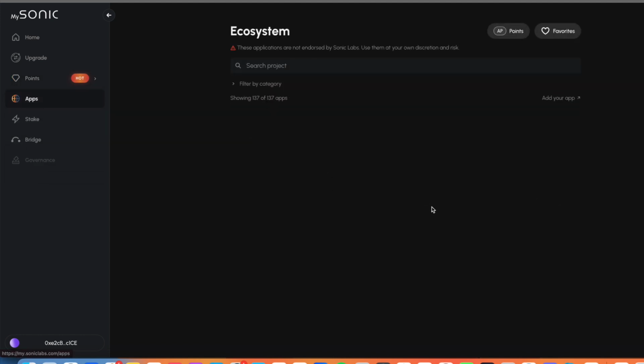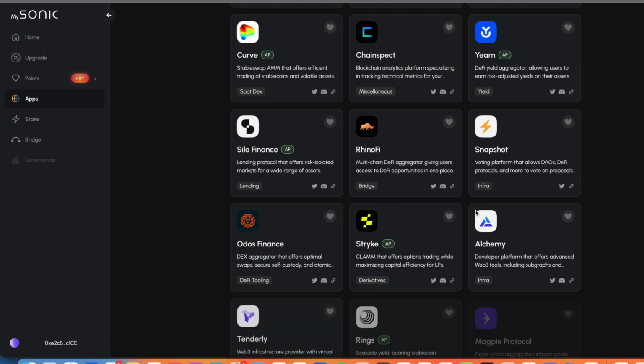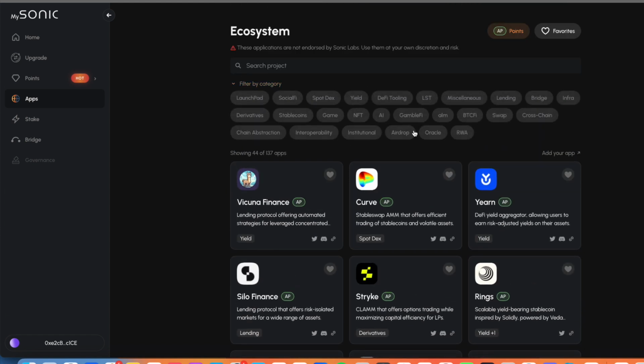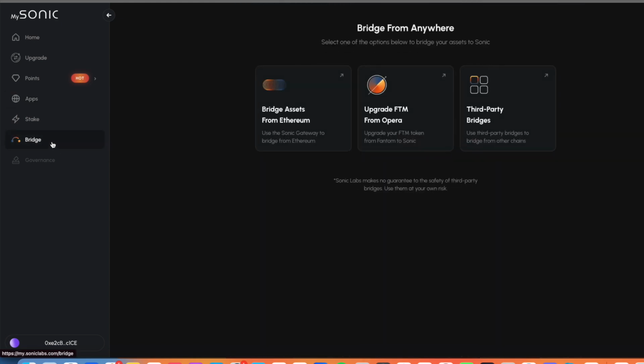So when we go to the apps page here, you can see that there are tons of different DeFi applications and all different types of apps. You can filter by category. This is just a glimpse of what's coming. And then you have your activity points that you'll be earning when you're engaging with these different applications. So tons of different apps, tons of things to play with, 3 different ways to earn points, ramping up to the airdrop.